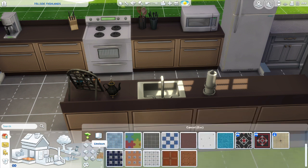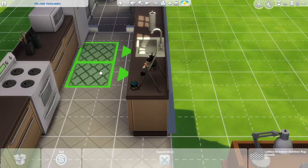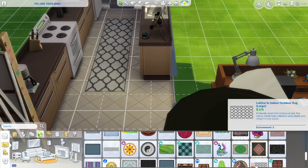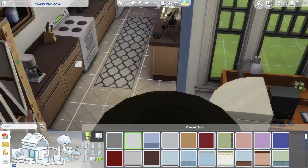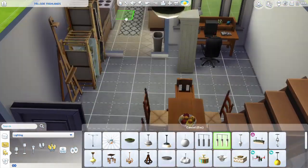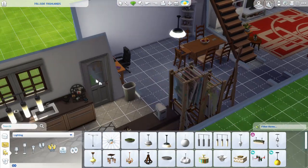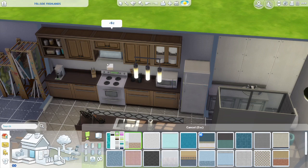So here I am in the kitchen. I think I'm mostly finished putting the clutter in the kitchen at this point. I didn't put that much clutter in. As I said, I wanted it to be fairly minimal, lived in but not overly cluttered, because she doesn't have a lot of money, I imagine, the sim that's living here. So just a few bits to make it a bit more lived in. And then I move on to the bathroom just after I pick this wallpaper here.